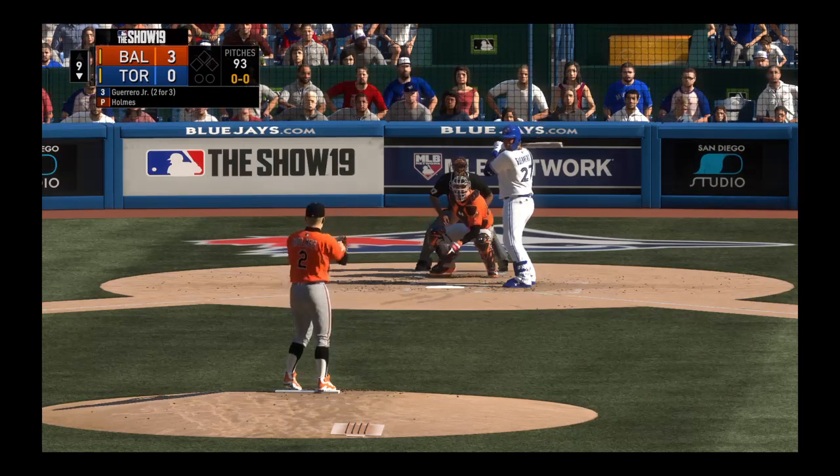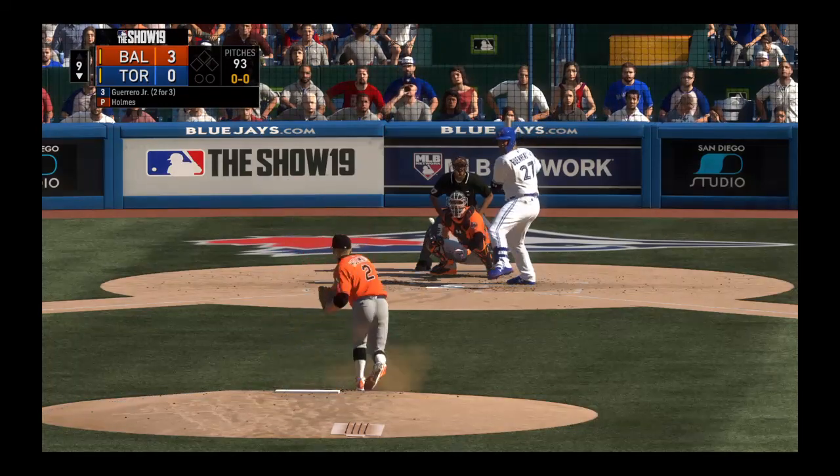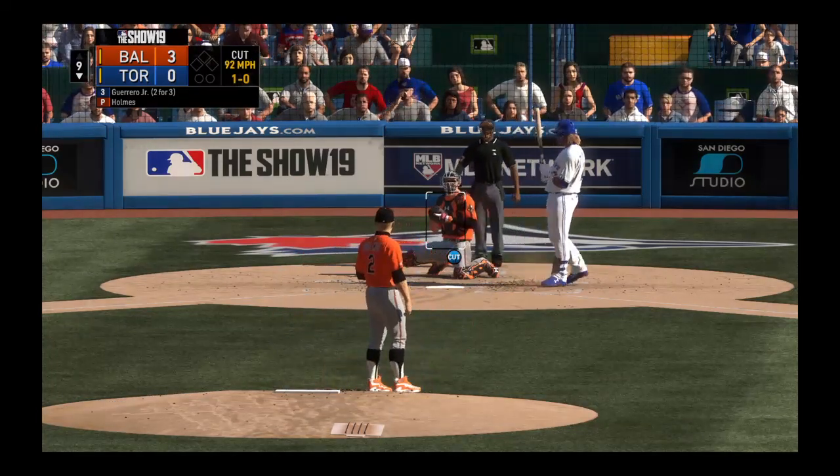First pitch of the at-bat on its way. There's the cut fastball, but it's low, 1-0.